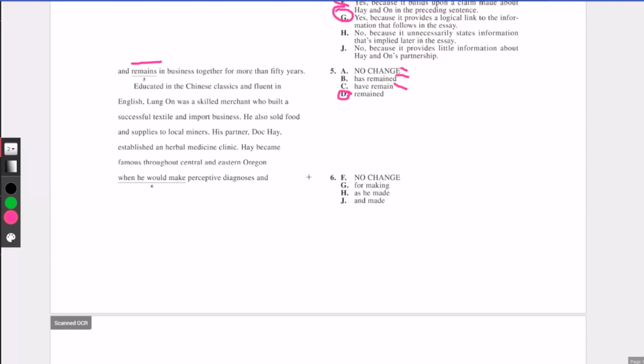So again, in general, we want to try and stay as concise as possible. So "he became famous when he would make" works, but it's kind of long. So let's look at the rest. "He became famous for making perceptive diagnoses." That works.